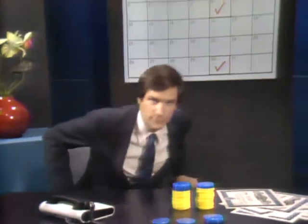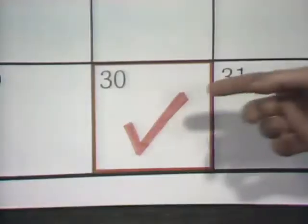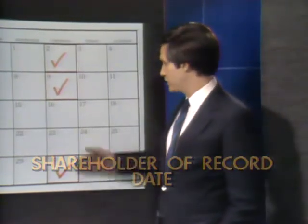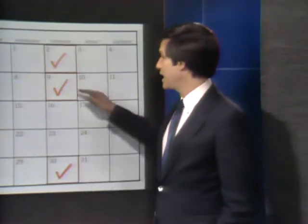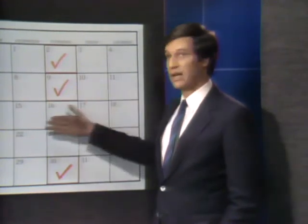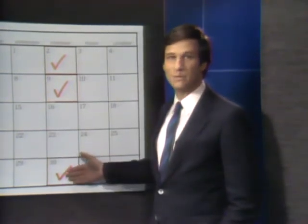Now, let me show you how this works. Say that Stretch declares that it will pay a dividend on this day here, the 30th of the month. Now, at the same time, it will also announce a shareholder of record date, which is usually just about 3 weeks earlier. We'll say here the 9th of the month. Now, what this means is that if you buy the stock so that you are listed as the owner of record on the 9th, you get the dividend. If you're listed after the 9th, then you're too late. You will get it the next time a dividend is paid. But for this one paid right here on the 30th, forget it, because it will be paid to the person who sold you the shares.